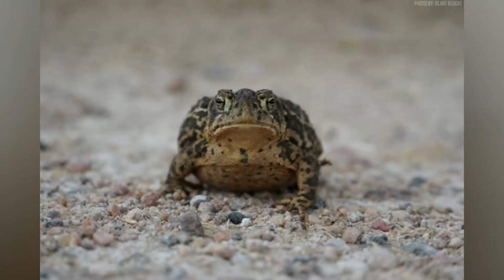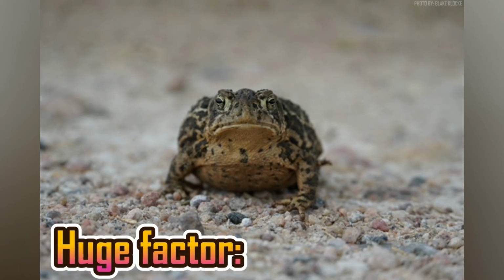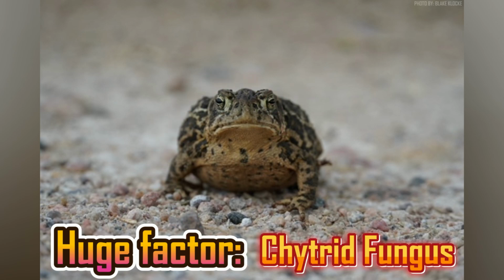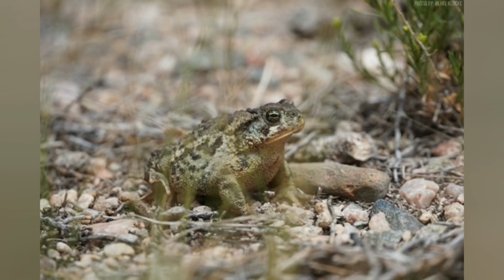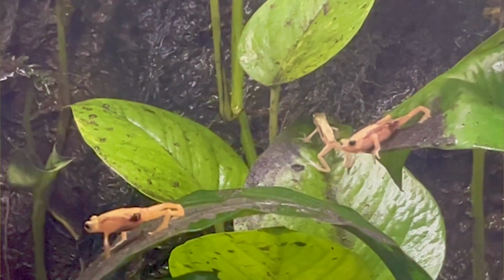This affects biodiversity, which is the variety of life on Earth. Biodiversity can be affected by fast environmental change. A huge factor for amphibian decline is the chytrid fungus. Secondary causes may be other diseases, exploitation, pollution, or pesticide use. However, it's still not fully understood.